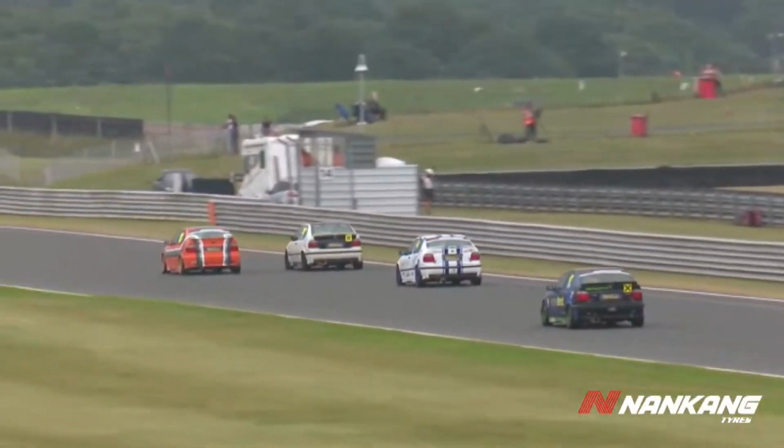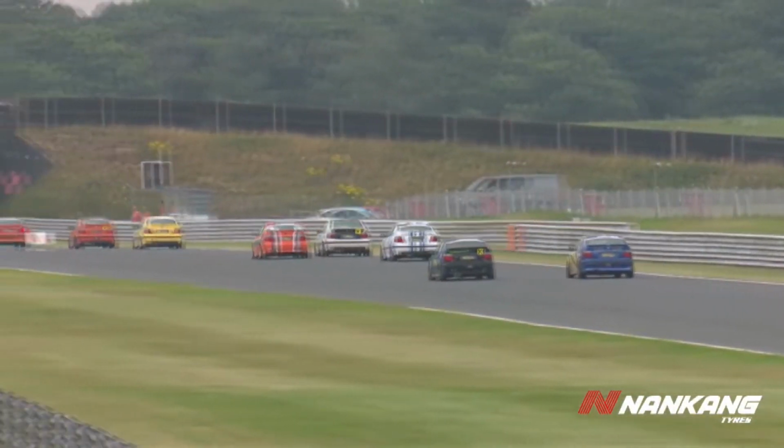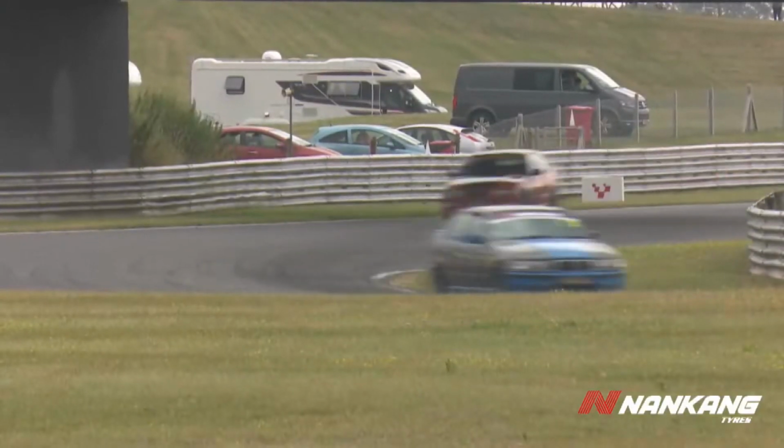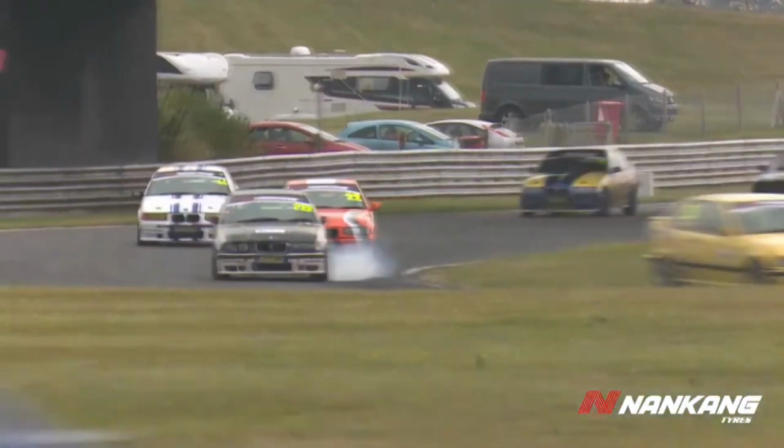is Ross Stoner. Smart looking car, that, the orange car with the grey, black and white striping, and he's now having a battle at the moment. I think that's Chris McGinley he's scrapping with there in car 22.